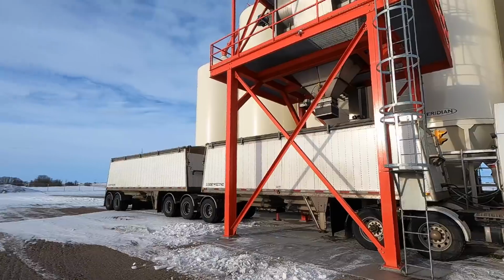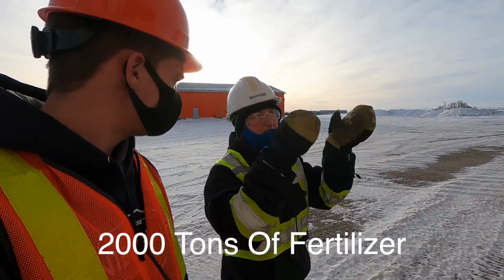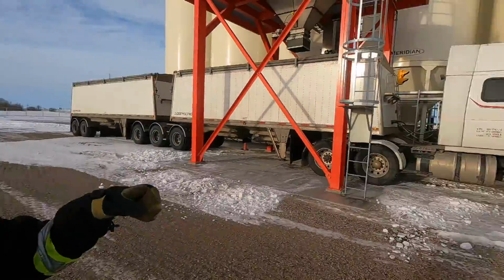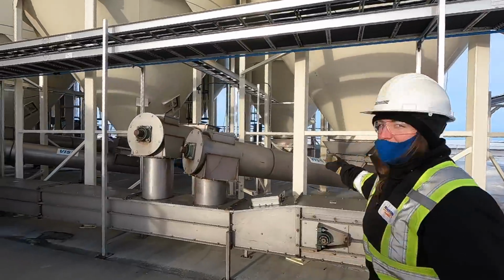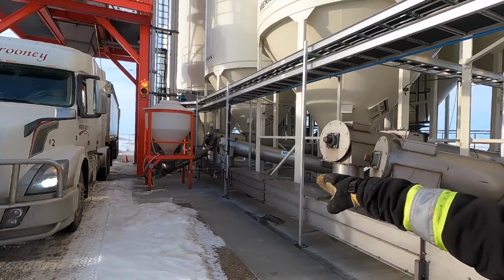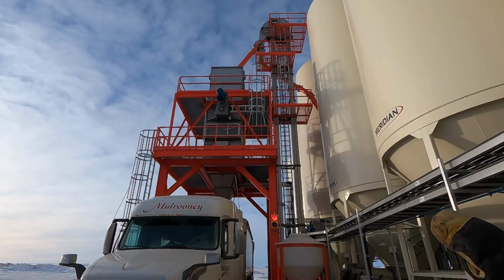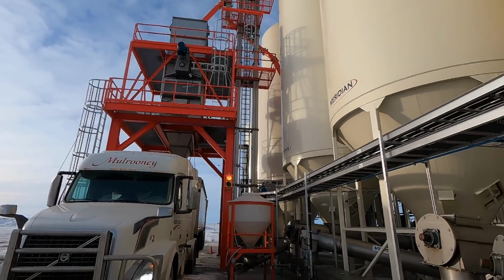Wow. We've got 10 bins. It holds about 2,000 ton of fertilizer, 10 separations per product. If you kind of come this way here, we've got augers that feed directly into a drag. The drag throws it into a leg that takes it up and into the scale, and it weighs each product separately at a time, and it's all controlled automatically from a computer system.